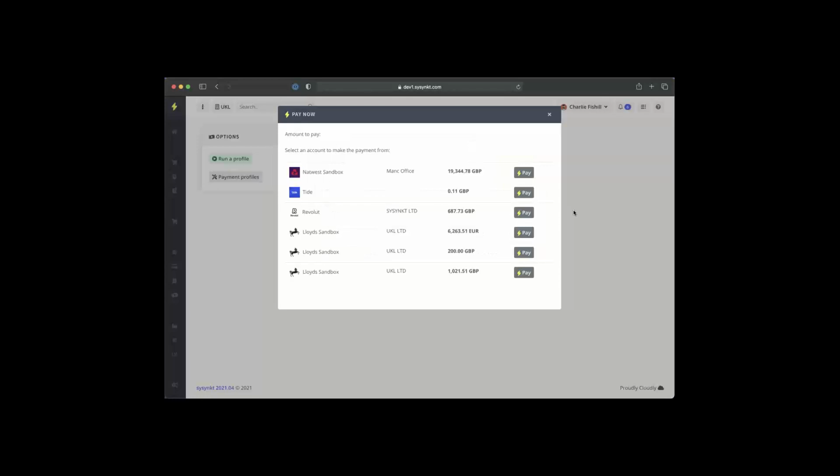So Sysynkt is FCA authorized, and using this FCA authorization, it will again communicate with the bank with your consent to create and initiate that payment. And as I said, we have 1,500 institutions around the world that we can connect into, meaning that you can very easily create all sorts of different payments to all sorts of jurisdictions.